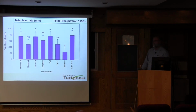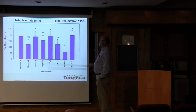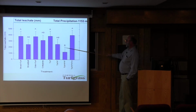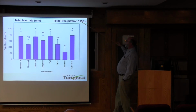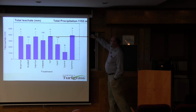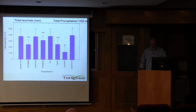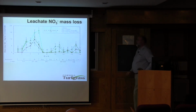So what did we find from a leaching perspective? This is the volume of leaching occurring over a 2-year period, and except for one plot, most of them had a similar amount. Over that period of time, there were about 1,100 millimeters of precipitation, and we can see that some of these ones had about a third of the precipitation leaching through the soil, which is actually a pretty high amount as compared to some other studies. And so what did things like nitrate concentration look like?